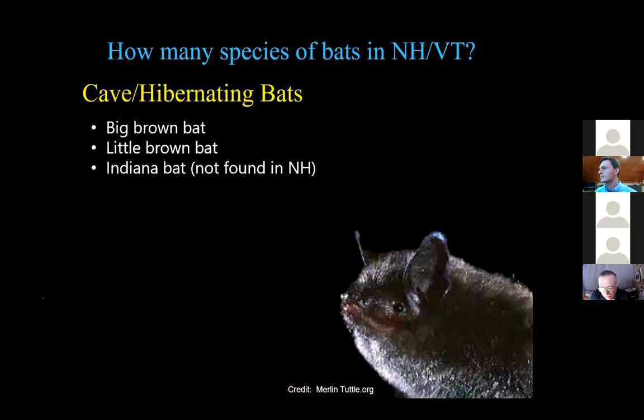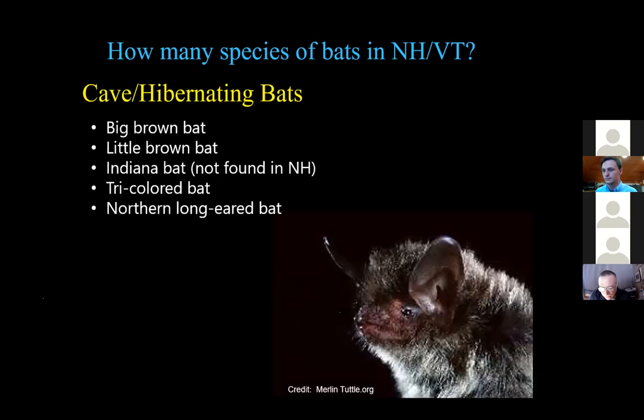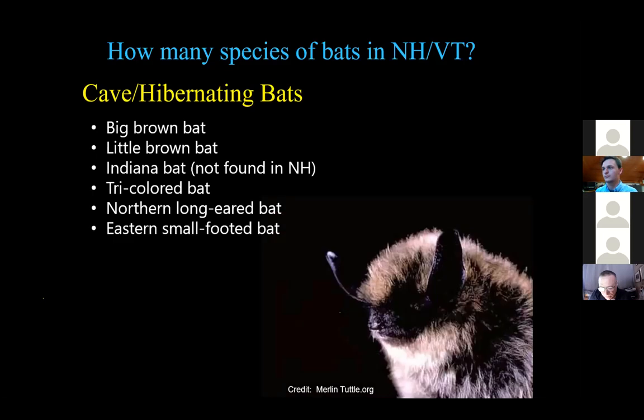The Indiana bat, and this is the bat that's different between Vermont and New Hampshire. It is found in the southwest corner of Vermont, but does not make its way over to New Hampshire. Tricolored bat, another bat of the Myotis genus, as well as the northern long-eared bat and the eastern small-footed bat. So those are our cave and hibernating bats found in New Hampshire and Vermont.